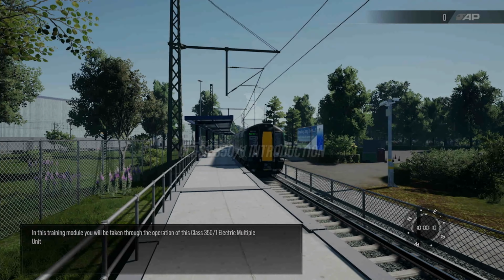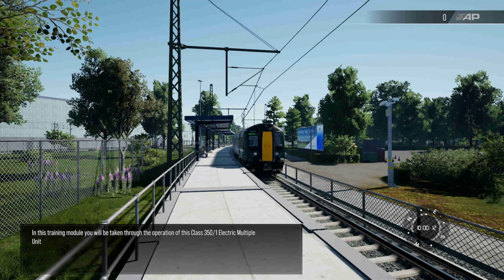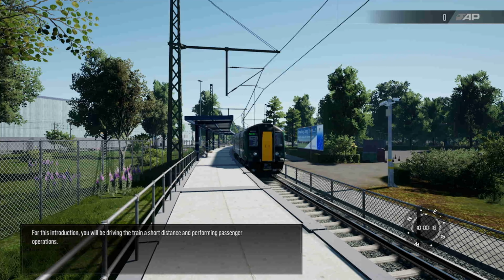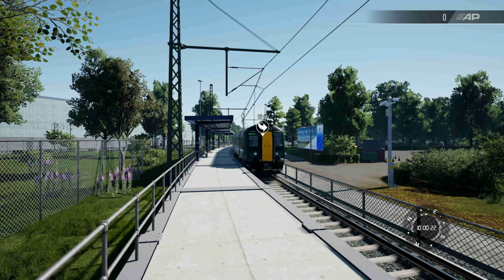In this training module, you'll be taken through the operation of this Class 350/1 electric multiple unit. For this introduction, you'll be driving the train a short distance and performing passenger operations.